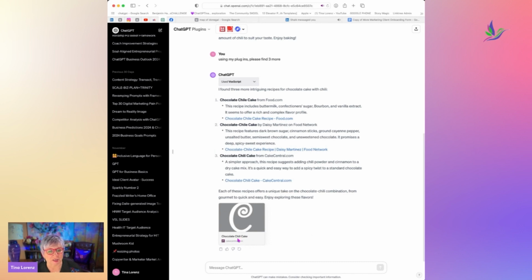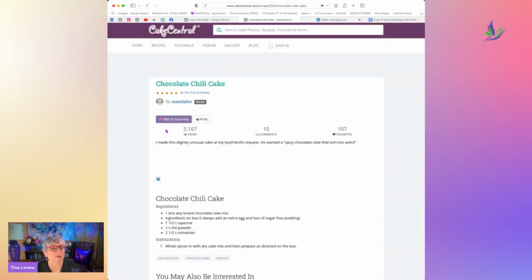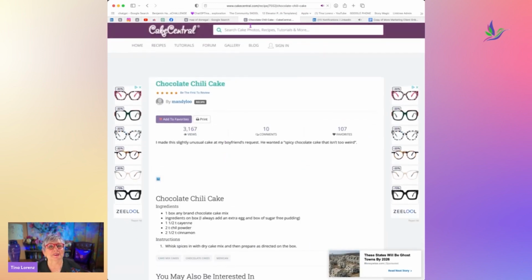So this one, we got the chocolate chili cake from Cake Central. Any of these, I can click on the image, or I can click on the URL that it gave us. So let's try it. Sometimes these are clickable and sometimes they're not. If they're not, just copy and paste. But here we go. Chocolate chili cake. We're at Cake Central. There's our recipe. Looks pretty simple. You just add a couple of things to a chocolate cake mix in a box. Sounds pretty good. So there's our resource for that.